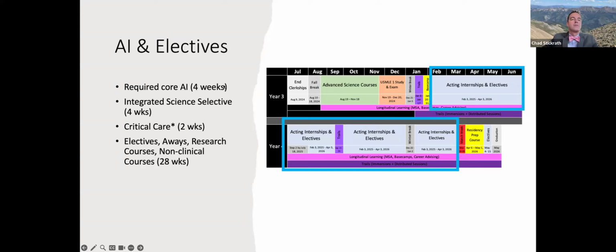During that time frame, students complete a traditional required core acting internship. A number of our intensive clinical courses in the post-clerkship phase help us accomplish certain graduation requirements and count as required acting internships. Students also complete at least 28 weeks of other electives. Those can be research electives, clinical electives, didactic electives, away rotations in the blue boxes. They are also required to complete an ICU course. We have new 2-week ICU courses, which have a formal didactic component and a formal simulated component, in addition to 2 clinical weeks in the ICU. And we have some more traditional 4-week ICU acting internships, either of which count for the critical care or ICU care course requirement.